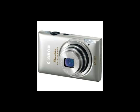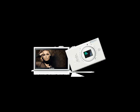The second point and shoot I'd like to tell you about is the Canon PowerShot ELPH 530HS. It also has a very sleek and compact design. You will have the ability to take shots and video with a 10.1 megapixel high sensitivity CMOS sensor, DIGIC 5 image processor, and a 28mm wide angle lens with a 12x optical zoom. Okay, I wasn't sure what all that meant either, but apparently it's really good. There is also a built-in Wi-Fi that makes it easy to share your shots and videos with any device on your wireless network.